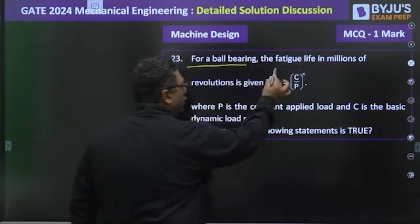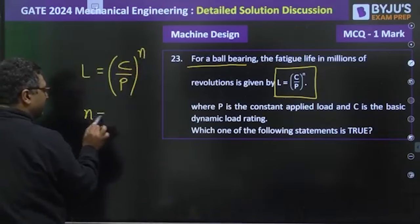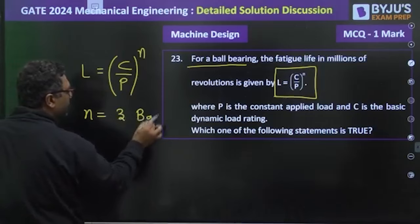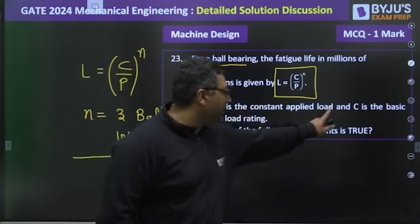I feel everybody is aware about this relation, when we are saying L is equal to C by P, to the power N. I feel everybody is aware that generally when we are talking about N, N is coming out to be 3 for ball bearing, and it is 10 by 3 for roller bearing. This much everybody would be aware of this formula. Let us see what they are asking. Where P is the constant applied load and C is the basic dynamic load rating. So they are saying that P is the applied load here.